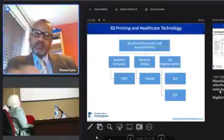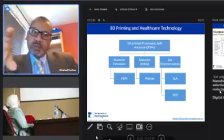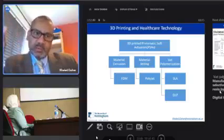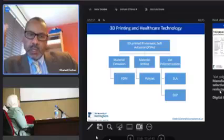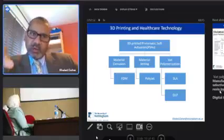My second part of the presentation is about 3D printing, because I have been adopting 3D printing a lot in my research over the last 7 to 10 years. So before I start introducing my project, I will talk very briefly about the role and importance of 3D printing in innovation and healthcare technology.